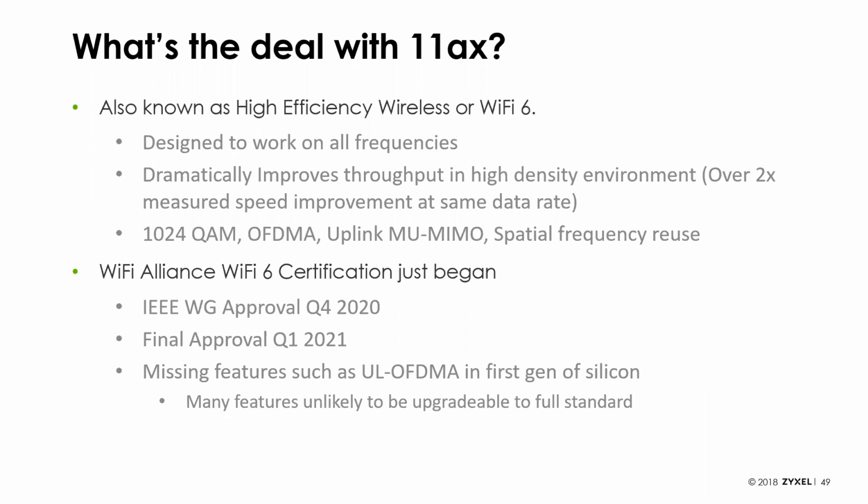Another key thing here is Wi-Fi 6 works on both the 2.4 and the 5 gigahertz radio. 11AC only improved the 5 gigahertz radio. The 2.4 radio is still based on 11N. So with Wi-Fi 6, you can have all of these improvements on both radios. It's specifically designed for dense environments here.